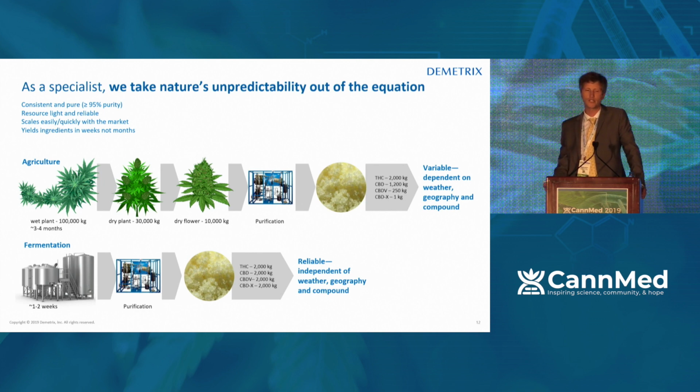And that's because the fermentation process is not dependent on the natural abundance of the compound in the plant. We choose the strain that we grow, and it makes the product that it's engineered to make. It's also reliable. This is not happening outdoors in a field. It's independent of weather, geography, and as I mentioned, the abundance of the compound.